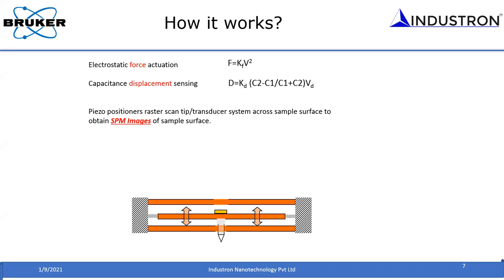So in most of the talk that I am going to present, and that Pijush and Kelvin, the speakers, presented, the way we generated force was basically through electrostatic force actuation. And it's very simple.